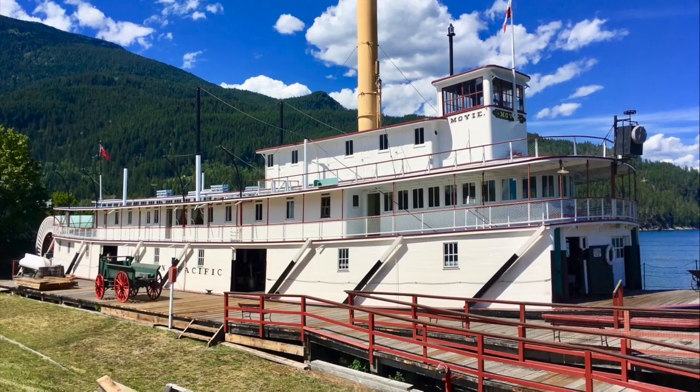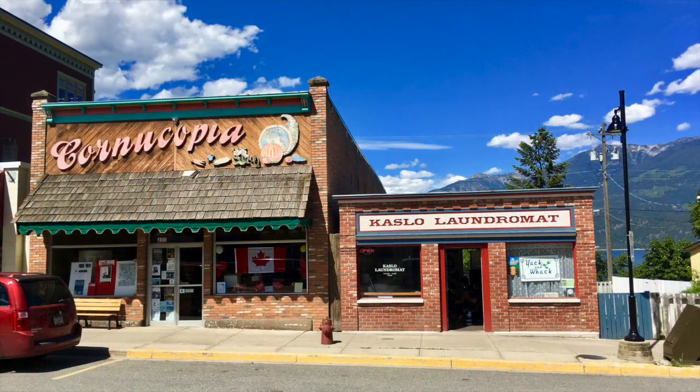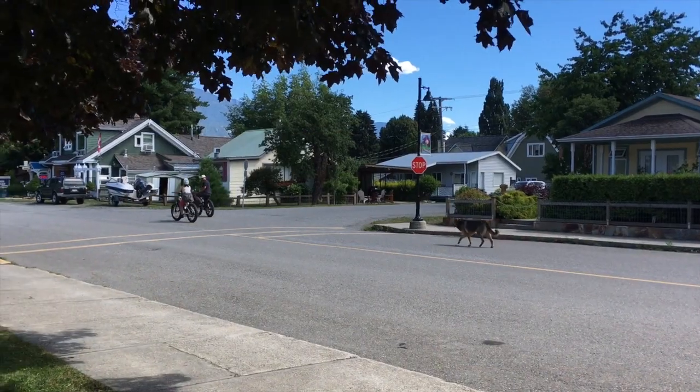It's got old brick buildings and all set against the backdrop of the mountains and the white puffy clouds. It's a beautiful view across the lake here as well. Perfect day to check out this spot. I think it's a must on the way.